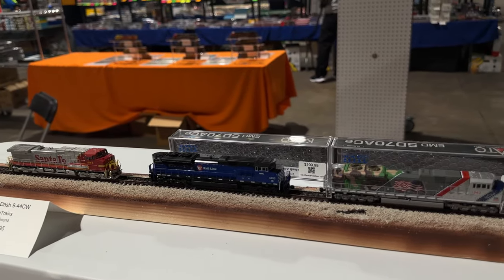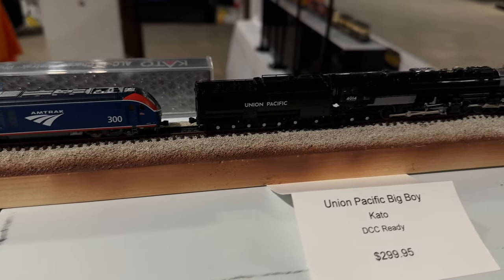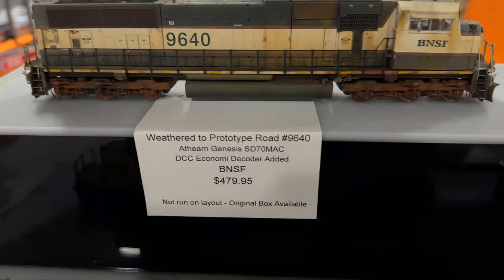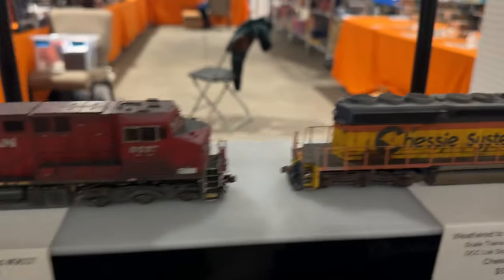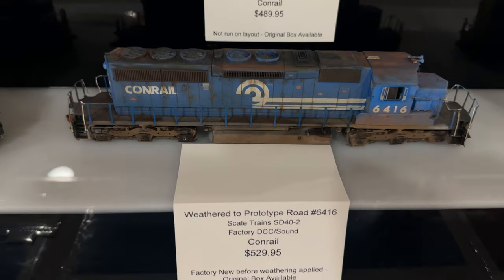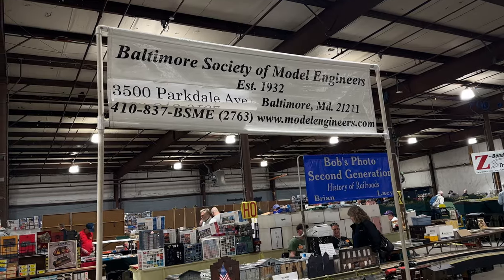Well, I'm looking to pick up an in-scale engine in DCC with sound, but haven't found anything yet. Of course, I just started out. But they do have the Union Pacific Big Boy DCC ready, but that's not what I'm looking for yet. There's a really nice HO scale weathered. These are great. Buy yourself an engine, then come over here to the test track. Well, our first layout of the day, the Baltimore Society of Model Engineers, established back in 1932.